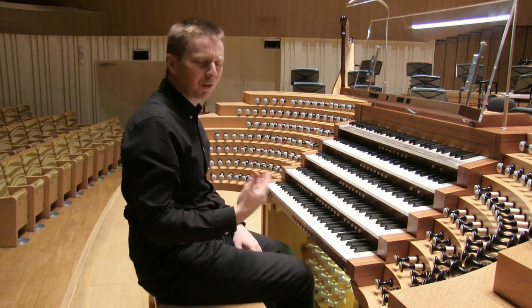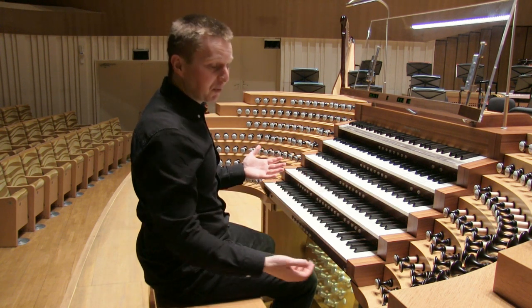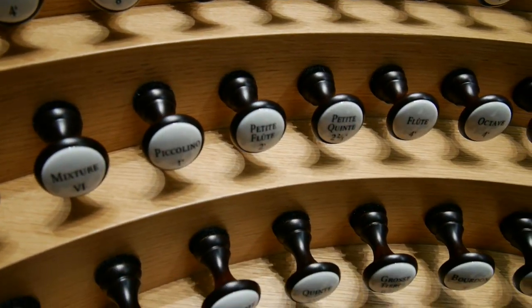I can change it to anywhere on the whole instrument. The tutti of the organ, the full organ sound, is absolutely incredible. It's an absolutely massive sound, and that's partly because there's so many stops and so many pipes.